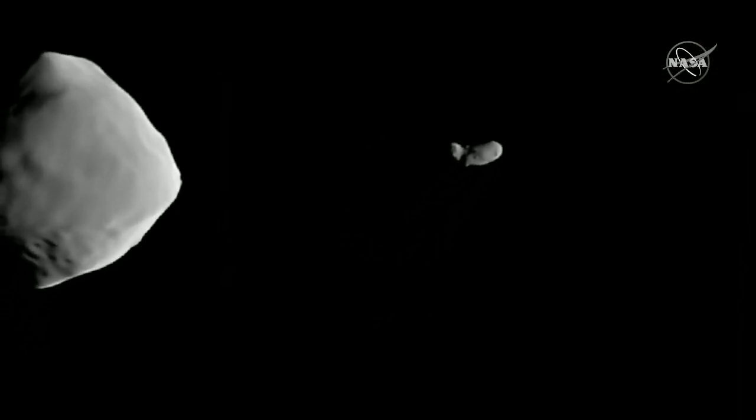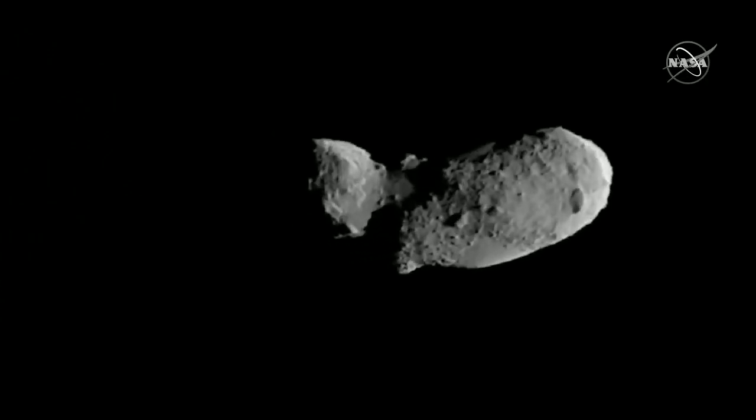My understanding, and I'm not an engineer, so hopefully I'm not going to screw this up, is that there is the potential to possibly intervene, but there is no plan to intervene. So we think SmartNav is going to be able to do the job in those last few hours, and we'll do just fine.